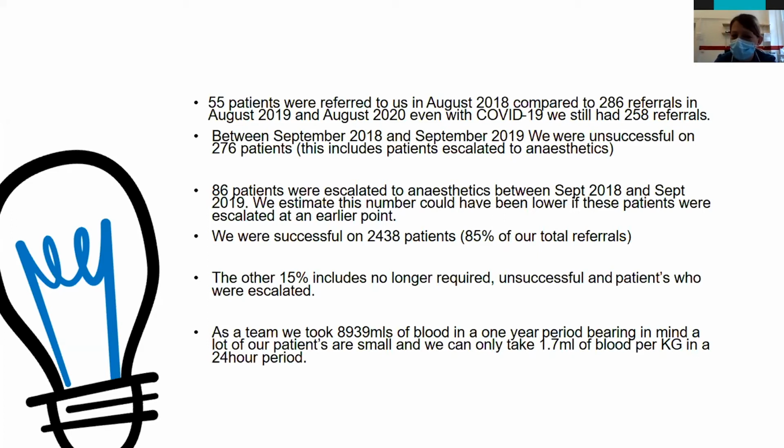We took 8,939 mils of blood in that one period from September to September, which seems a lot, but it doesn't. Bearing in mind, a lot of our patients are very small, and you can only take 1.7 mils of blood per kilo in a 24-hour period.